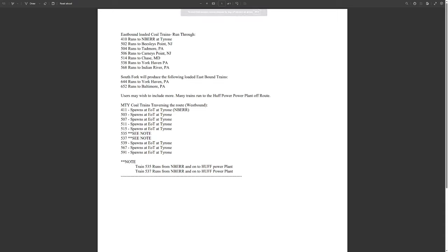So one of the big key commodities over this line, the Pittsburgh line, in the corridor was coal. I don't know if it still is, honestly. Like a lot of things, coal has kind of dwindled a little bit. So like I said, this also leads me to believe that it's pre-2020, but maybe post-2000 for the most part. But it tells you all about the coal trains and the symbols for said coal trains, where they're going, where you're taking them, and whatnot.